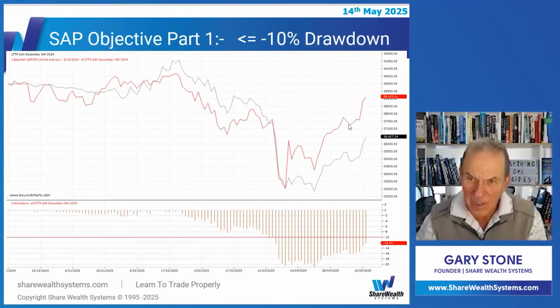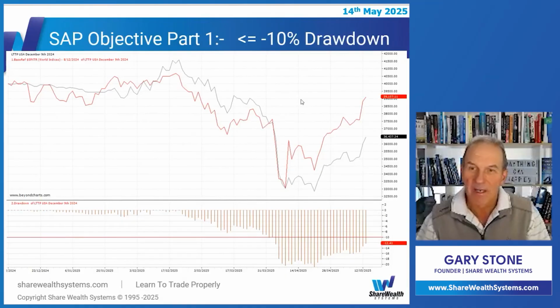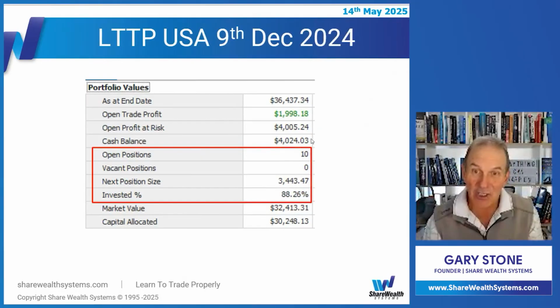And since then, now we've got to trade out of that. So we've got to get all the way back up to 41,500 odd in this portfolio before this histogram hits the zero. Now, this is where the learning point comes. Now we've got 10 positions. So we are fully invested from a position perspective, but only 88% of our money is invested. So we've got $4,000 cash here, which is obviously 11.74%. So we've got cash, if you like. And so we haven't got all our money in the market over here.